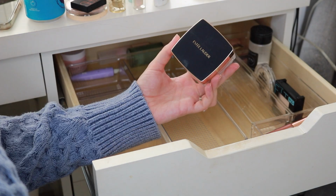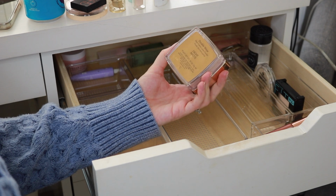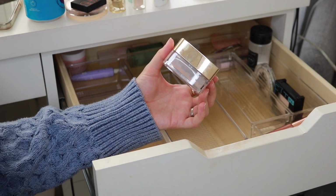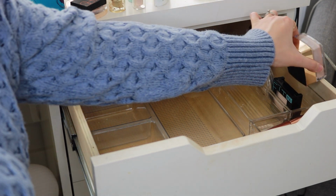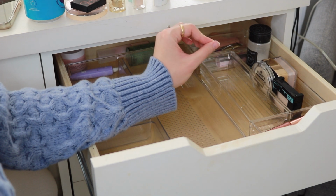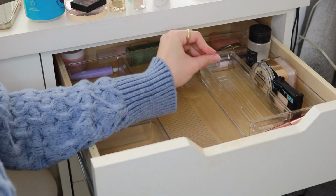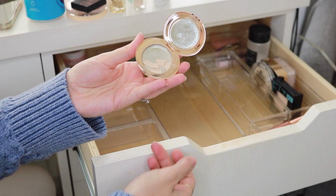Back here is Estee Lauder, and it's the Double Wear Loose Powder. It is in the shade Light, but it's definitely like a deeper tone, and it only fits my skin in the summer times, but I do like it, so I want to keep that one. And I don't really buy or try a ton of powders, so I don't have excess. I did recently break my little mini Charlotte Tilbury powder.